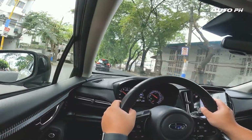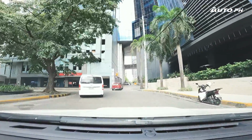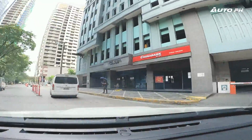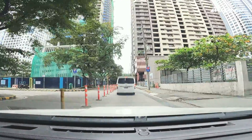It's nowhere near as firm as the WRX sedan, so that translates to a lot of body roll, a lot of lifting on corners. You just can't push this as much as you can push the WRX sedan. But if you compare it to some of the cars in this class, such as the Honda Civic RS, for example, yeah, it is a little bit firmer than those. So yeah, that also gives you the right to have a little bit more fun with it over bends and corners.